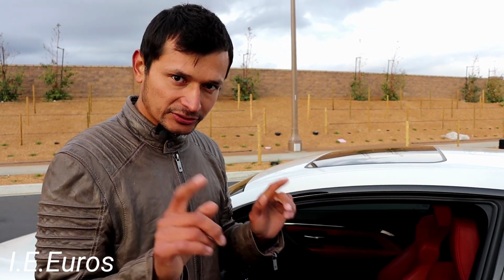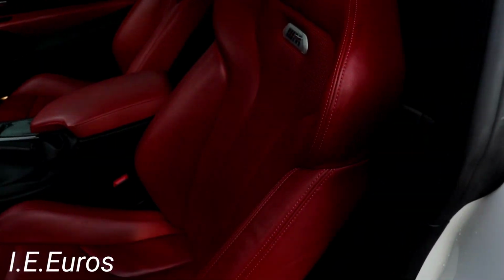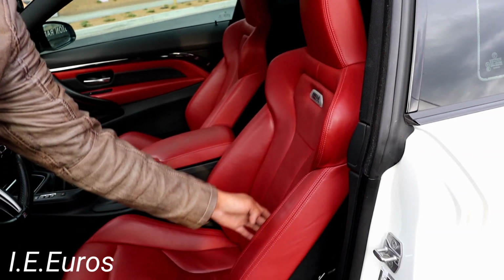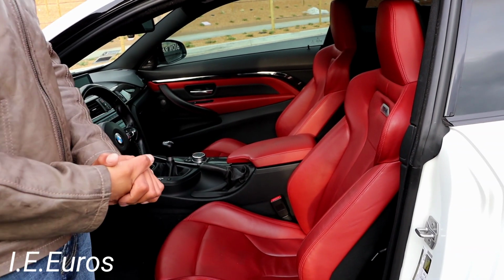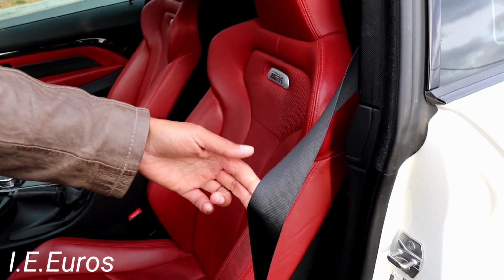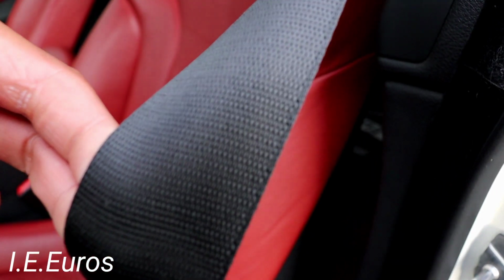Also, the interior of the BMW M4 is going to be different. How different? The first thing you're gonna notice is on the seats. As you can see, this is the stock BMW. The competition is going to have orifices over here on both sides. That means it has the competition package. Another noticeable interior difference is the seat belts. It's going to have the M color stitching on the seat belt as well.